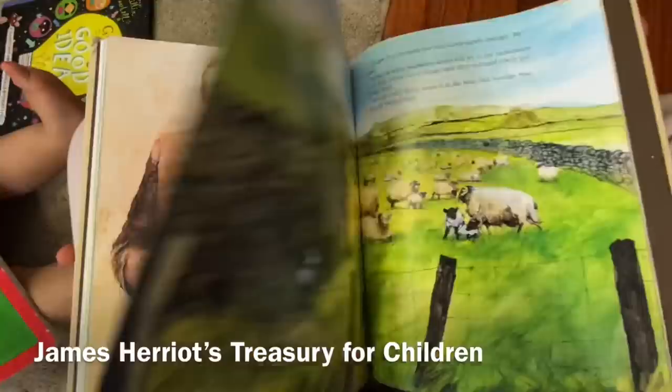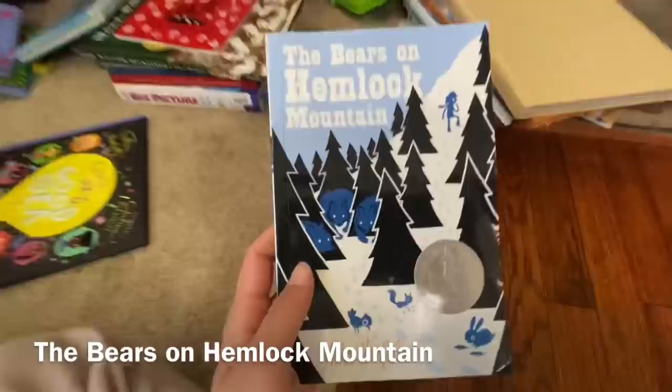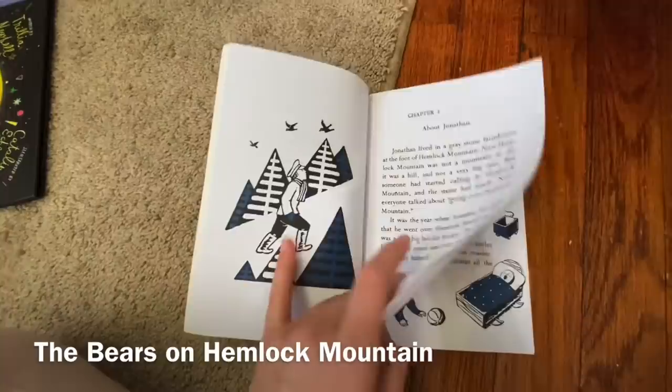This story, Bears on Hemlock Mountain, is so fun. And I love it because there's actually a lot of similarities to our family. It's about a big family. There's lots of aunts and uncles, nieces and nephews.